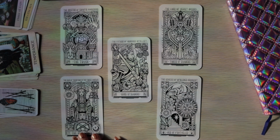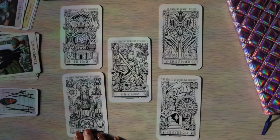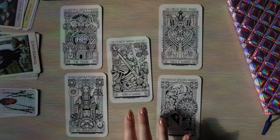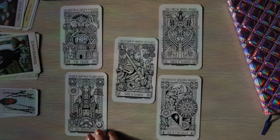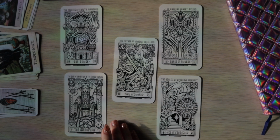Strength of the deck, we've got the Hierophant, which again is not touchy-feely, is it? The Hierophant is going to disseminate wisdom, but it's also got a strictness or a sternness to it, I think, a bit like the King of Swords.